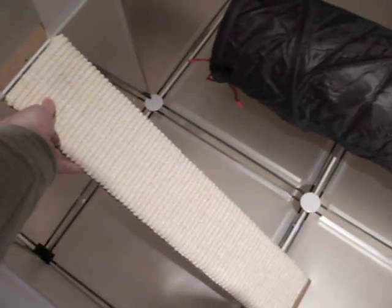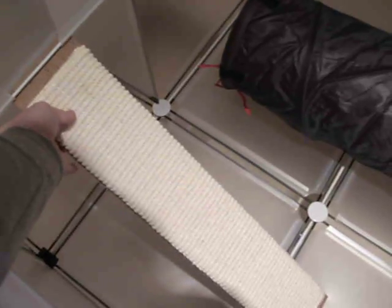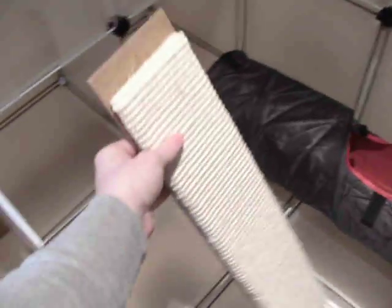Now I don't want to let it go because it's going to slide and it's going to fall. Oh dear, I really want to show you though what it looks like. Stay there, stay there. Nope, it's not going to stay. Never mind. Right, anyway, that's going to go there.